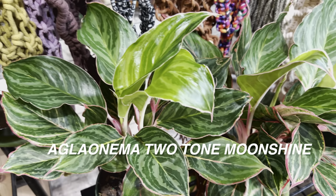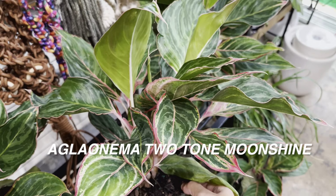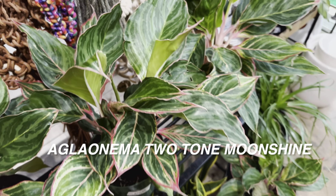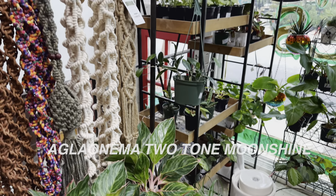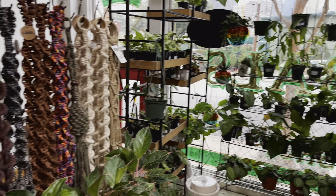Should I have gotten an aglaonema like this? Look at how gorgeous this is. This isn't something I've seen in big box stores. I know Trending Tropicals by Costa Farms doesn't have this aglaonema. So I don't know. Yeah, I should definitely get it.